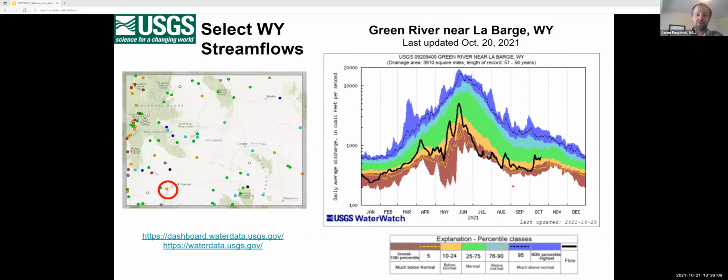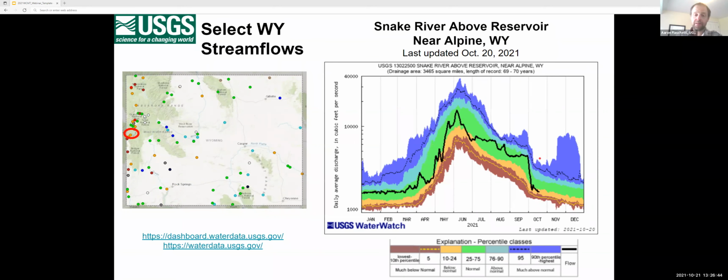Moving on to the green near LaBarge, same thing, August, September, looking really low. Coming into October, we see an increase in flows, hanging to near that bottom of the normal range, somewhere in the 25th percentile. Still pretty low. Can't quite attribute that to being precipitation or movement of stored water downstream, but hopefully those flows continue to improve. And then the last one, Tony.